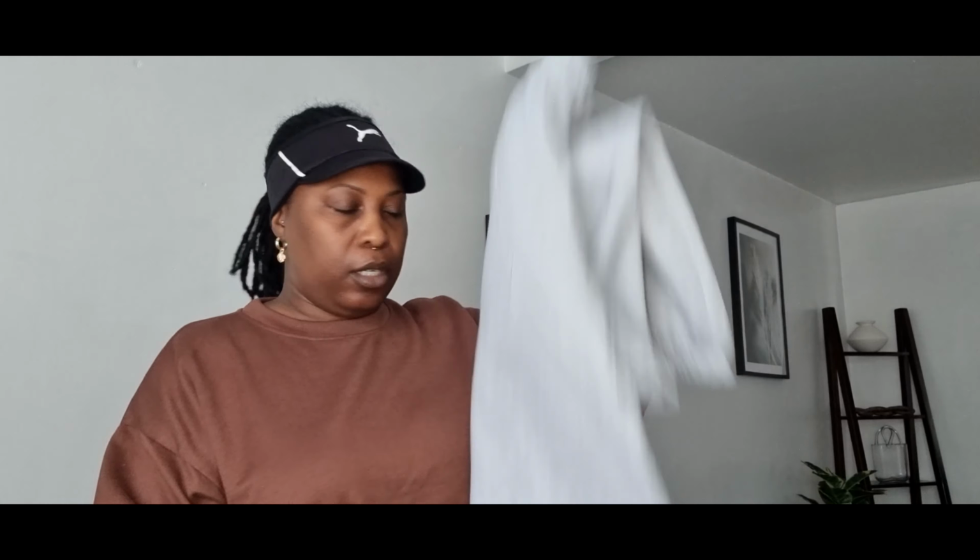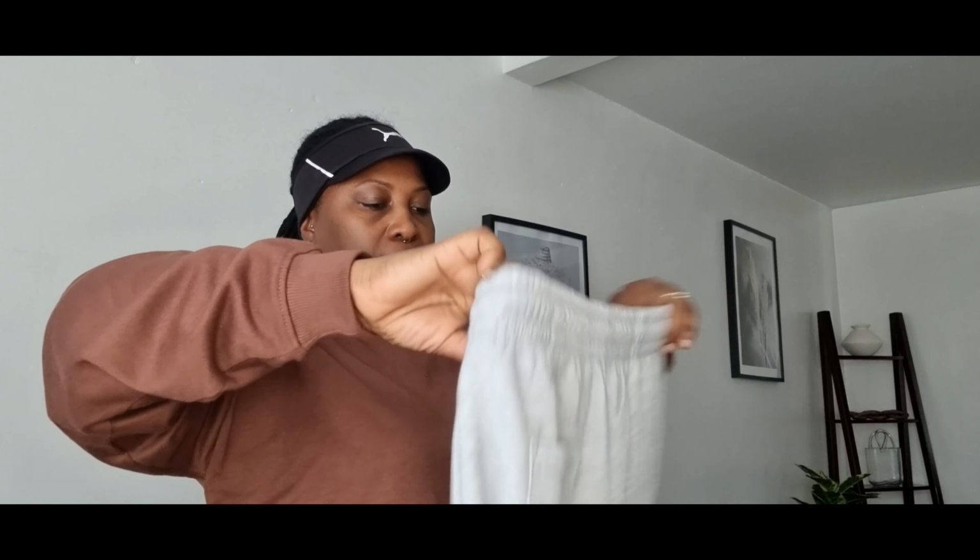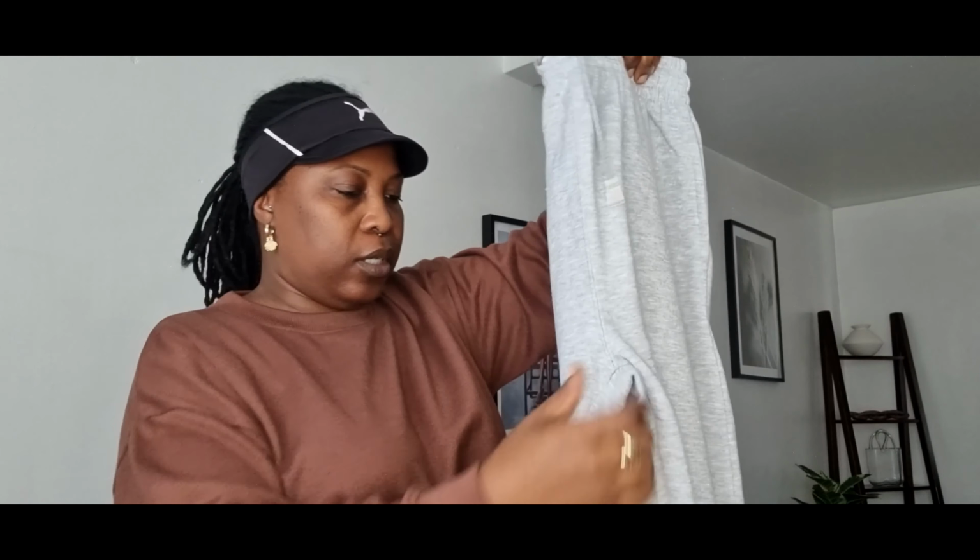And the next thing I picked up, I got my son this tracksuit, because as I said, he's walking around no clothes, but yet he's complaining that he's cold. So I just got him this one. So this is a medium, and this was £6, and it's just your gray. They got loads of colors, loads of different colors, but the thing is, they're very, very limited in the smaller size. They have loads of the larger size, but not like medium and small. So yeah, this was £6.